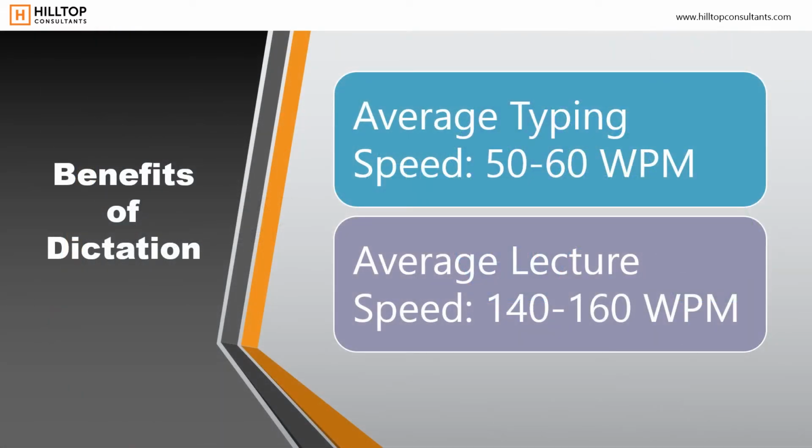Some of the benefits, just in real brief. The average typist, and this is sort of guesstimating, right, because we're going to be slower and faster at different points, but the average typing speed of a proficient typist is between 50 and 60 words per minute, compared to the average lecturing speed of 140 to 160 words per minute, more than 3 times in some cases. What you would be able to type out, you can put out that same work product by just speaking.